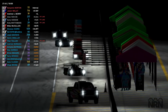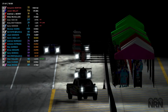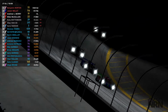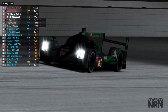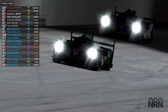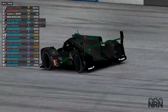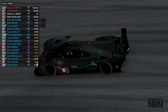Second round of pit stops starting for the P2s. Alex Van de Sant, Gary Godso, Ricky Wittenberg all coming in. What's going to be interesting here is taking a look here. We're going to pick up Andrew Berry in the 19, the Porsche Action Sim Sport entry. He stopped on lap number 17. That may be enough to get him to the end. We'll see how that's going to work out timelines-wise.